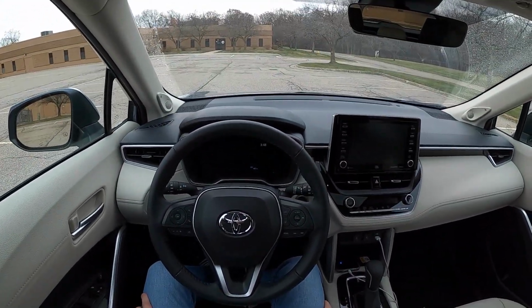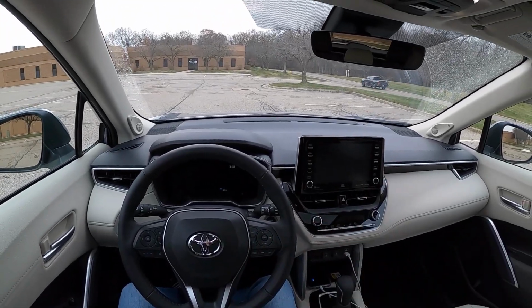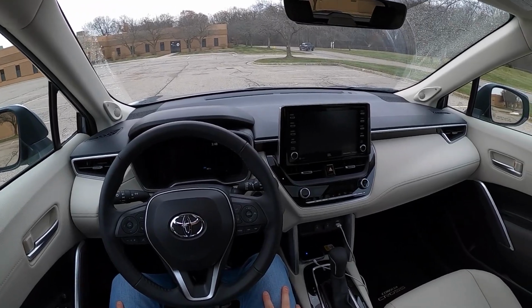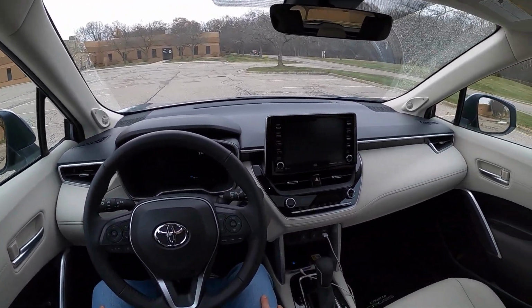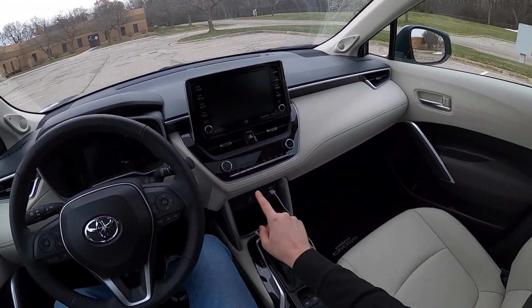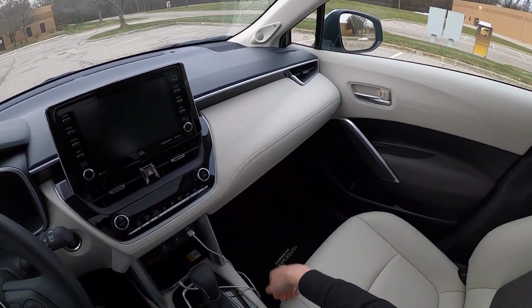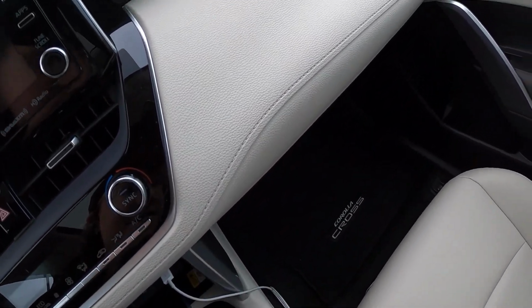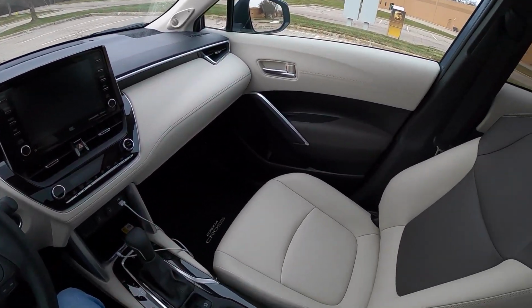All right, and up here, it kind of fits the vibe of baby RAV4. The steering wheel and the infotainment screen both remind me a lot of the current RAV4. We were just in one, so I've got one pretty fresh in my mind. In fact, the whole dashboard design reminds me a lot of the RAV4. We've got some simulated stitching along here. It's not actual leather. At least I don't think it is. That doesn't look like real stitching to me. But they tried to make it feel a little bit more premium in here.